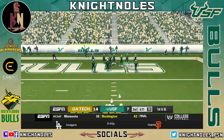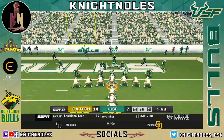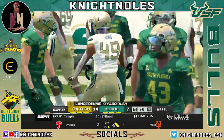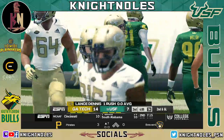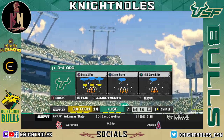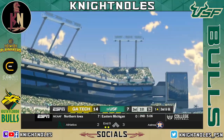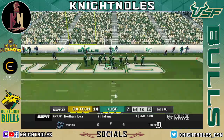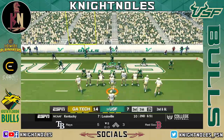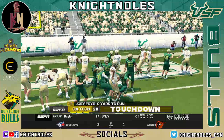Here's play number 14 of this drive. Check three, check three. Here we go. Brought down just outside the goal line. From the 1 yard line, second down. Georgia Tech is up by a touchdown. Touchdown, Georgia Tech.